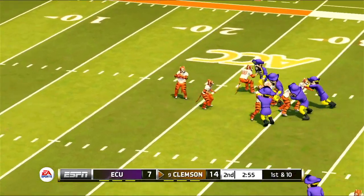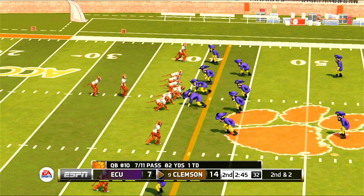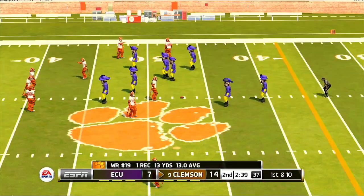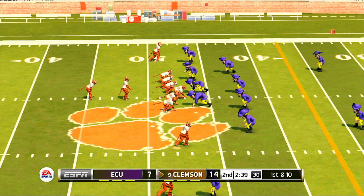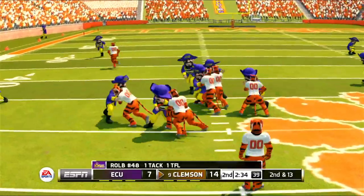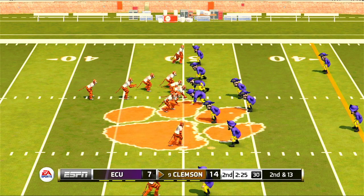Black five, go! And he's hit immediately. Second and 2. From midfield. Second down. Watch 49. No chance.